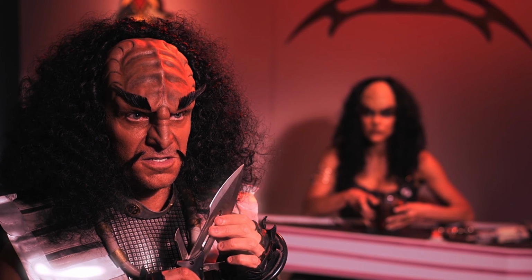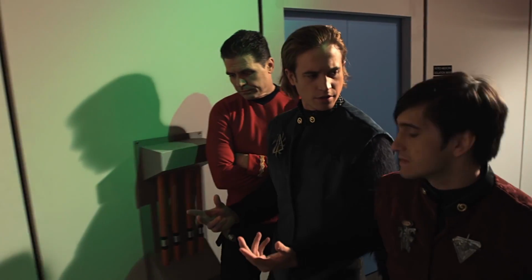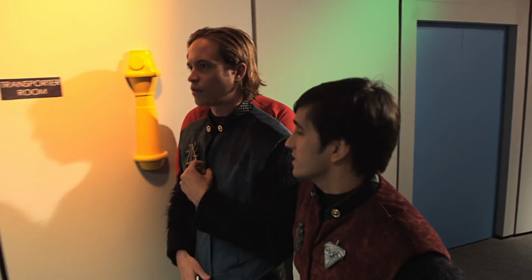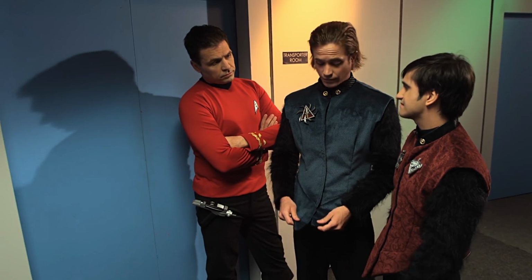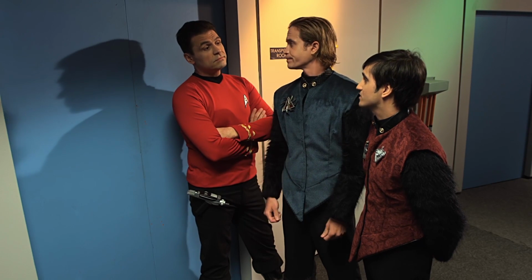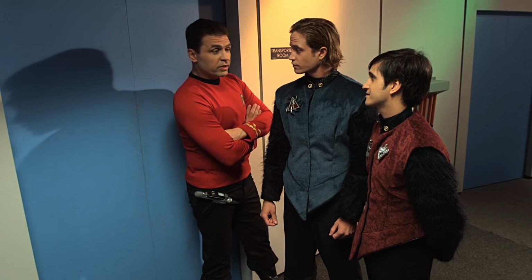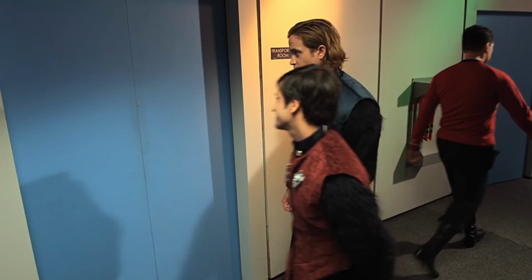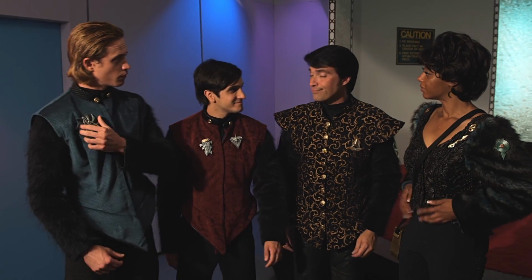Again, this was pre-lit to be red, and I just pushed it a little bit more. And too bad, buddy. You didn't get head ridges. You just got a wardrobe change. I love this interaction here where they're like, if anything happens to this ship, you're fired. As I should be. Again, one of these beautiful set creations. And there's that wall you see behind the doors to the transporter room.